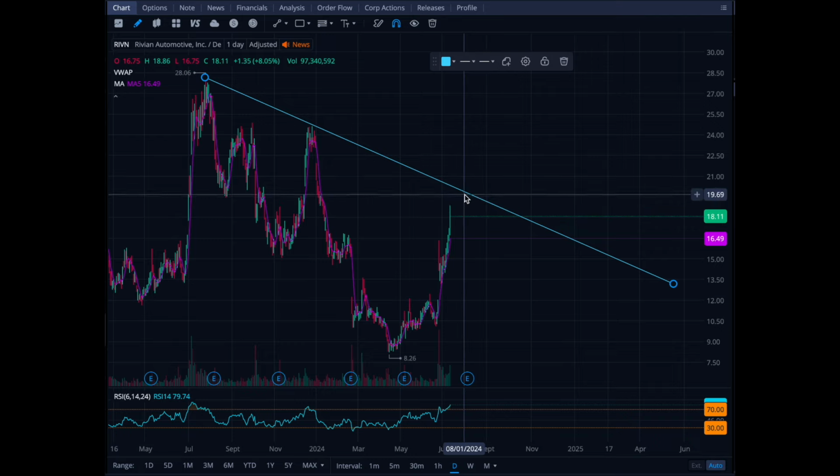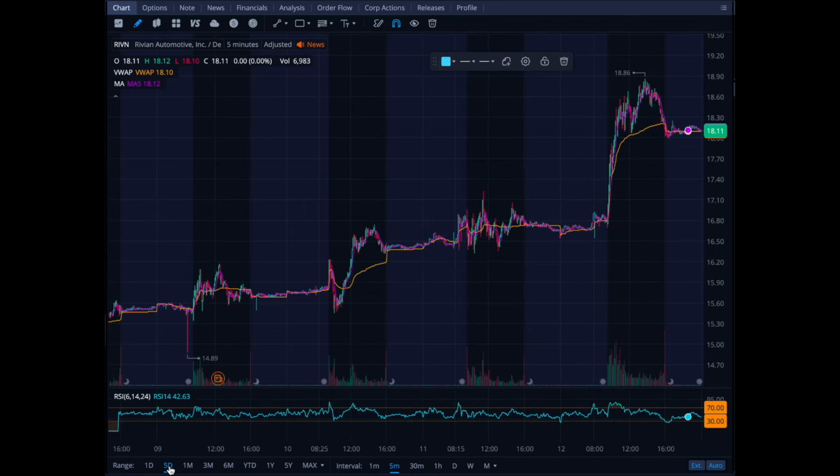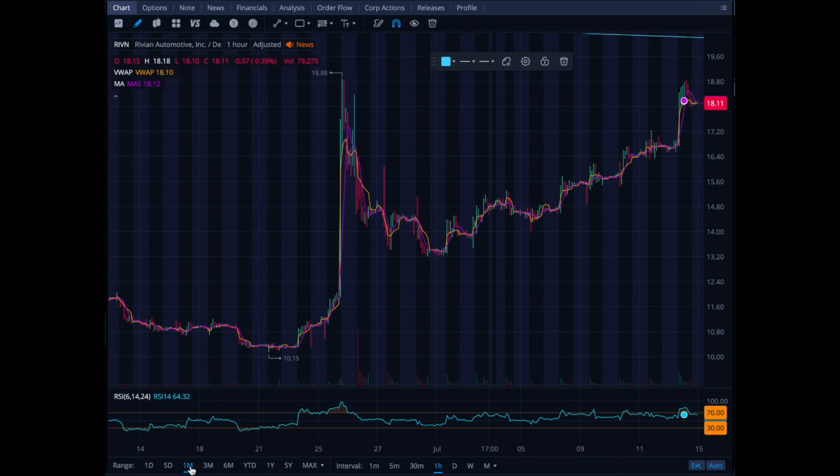If it gets up to here around $19, $20, that's definitely a selling point. I mean, RSI already is at 80, and just in like one day, it went up to the moon. You know, $16 up to $18, $19 in 5 days, from 14 up to 19. You just got to be very careful trading this stock.